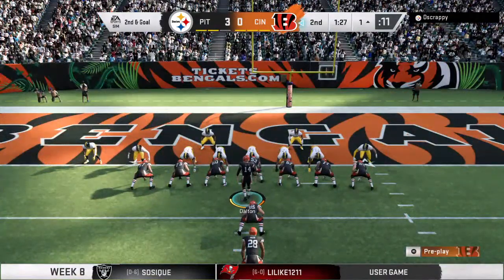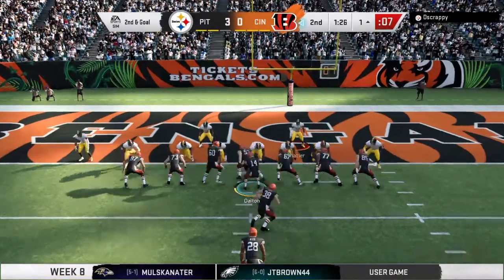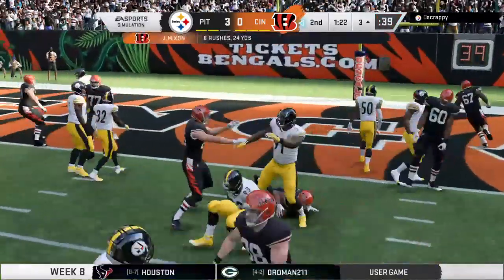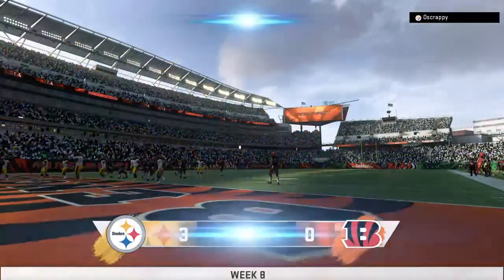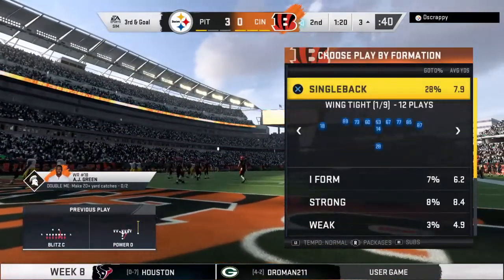Second and goal from the 1. Here's a run with Mixon, and he is met quickly in the backfield. Down he goes, folded like a lawn chair. The Steelers signal for the 2nd of their timeouts as they'll talk it over here before what will be an important 3rd down.